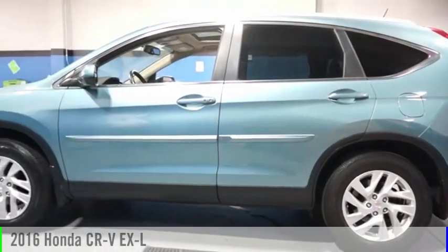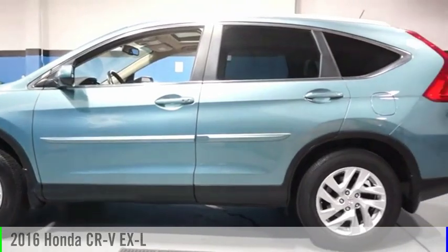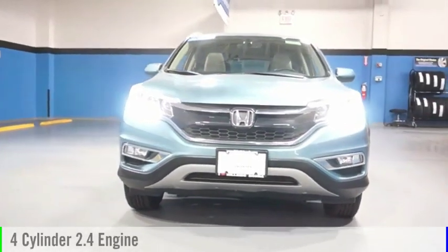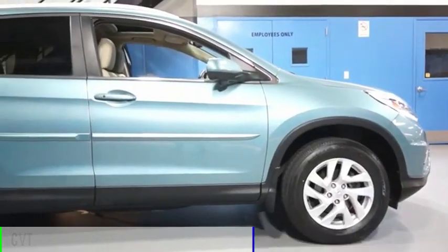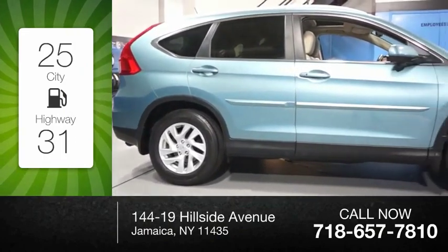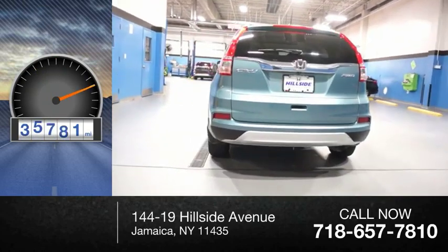Looking for the right vehicle? Check out the 2016 CR-V. This vehicle is powered by an all-wheel drive, 4-cylinder, 2.4-liter engine and comes with a continuously variable transmission. Great fuel efficiency saves you money by requiring fewer trips to the gas station. This vehicle has less than 40,000 miles.